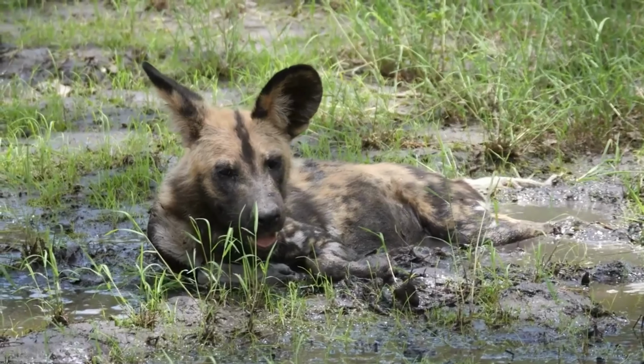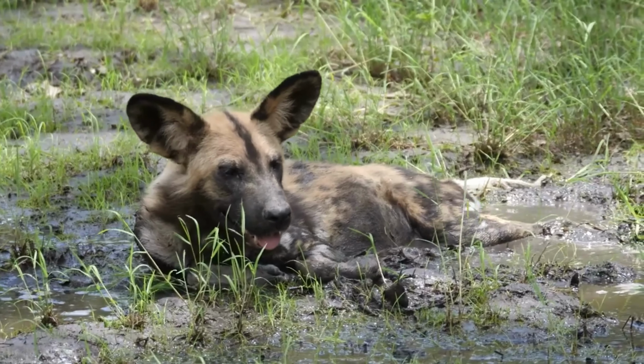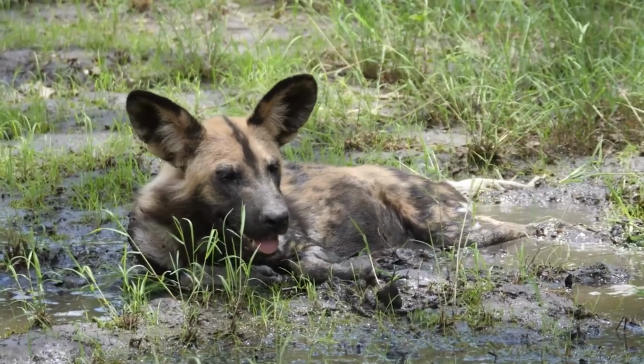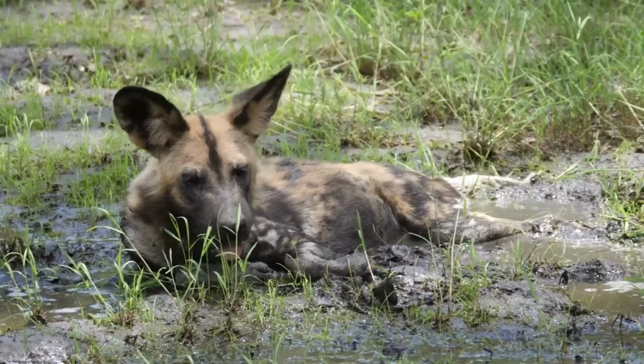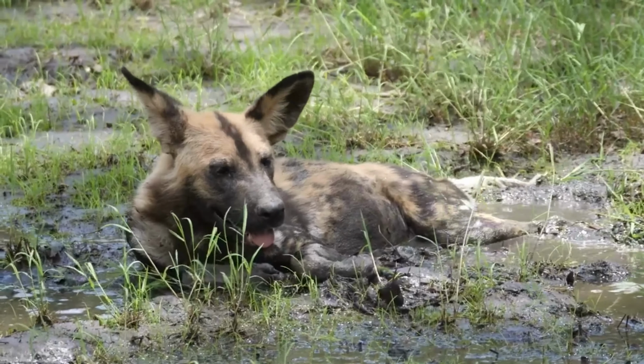34. Endurance running. African wild dogs are well adapted for endurance running. They can cover large distances at a sustained pace during chases, exhausting their prey.